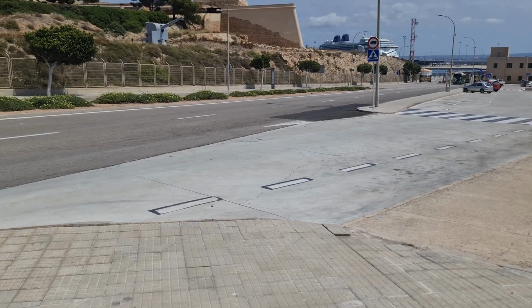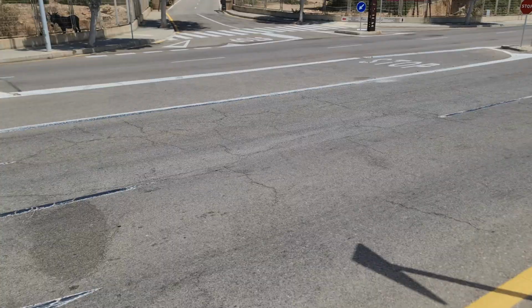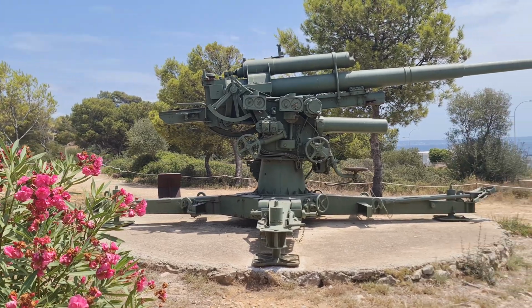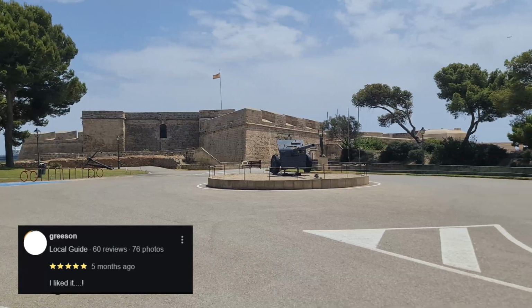Our first stop comes just after leaving the port area. On our right hand side, we will find the Castillo Museu San Carlos, if that's how you pronounce it, I don't know. Now operating as a free entry museum, and one that young Greaston liked.